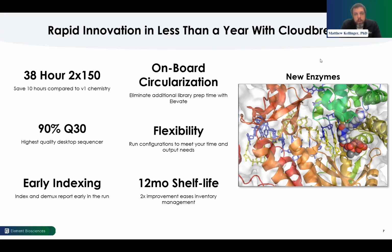Also, for our Elevate library workflow, we've changed the process where you no longer need circular DNA library as an input. We've enabled the onboard circularization, taking that work out of the hands of library prep, putting it onto the AVITI at no additional time penalty. The instrument still is extremely flexible in terms of tuning its output to what's needed for experiments, and I'll go through and highlight that a little bit. And then we've increased the shelf life of the reagent consumables from 6 to 12 months. So twofold improvement there to ease inventory management.